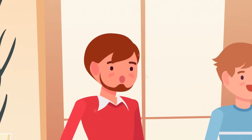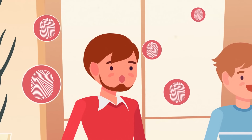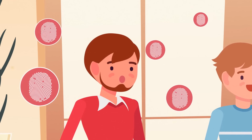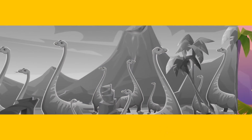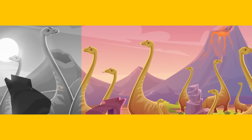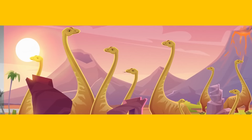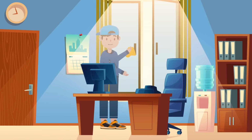It was the secretary. There were no fingerprints in the room, but John was there and definitely touched different things. If he hadn't been guilty, he wouldn't have wiped his fingerprints off. Can you find a dino that is different than the rest? Right, it's this one.